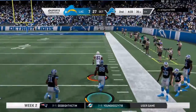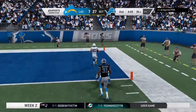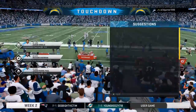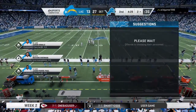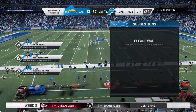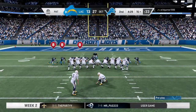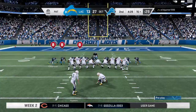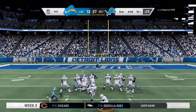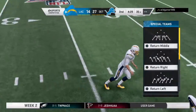Tavon Austin, he's going to go. 20, 10, and all the way in for a Charger touchdown. That's going to be a 103-yard kickoff return. What a run. And the Chargers, they're able to cut into that deficit. Now it's Hopkins to add the extra point. He's got it, and the score's now 27-14.